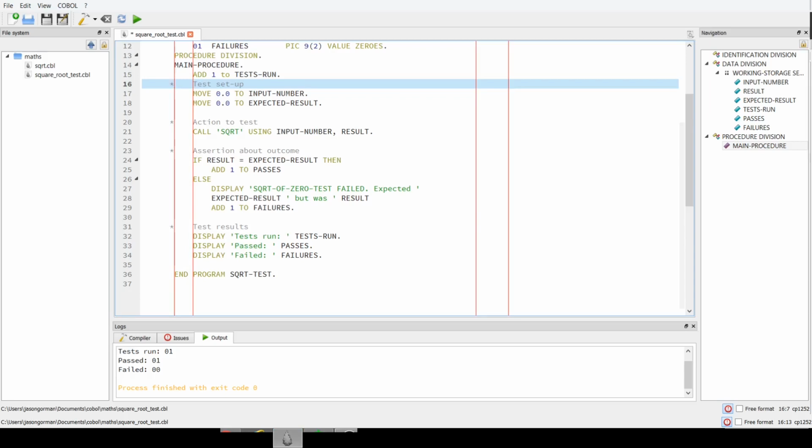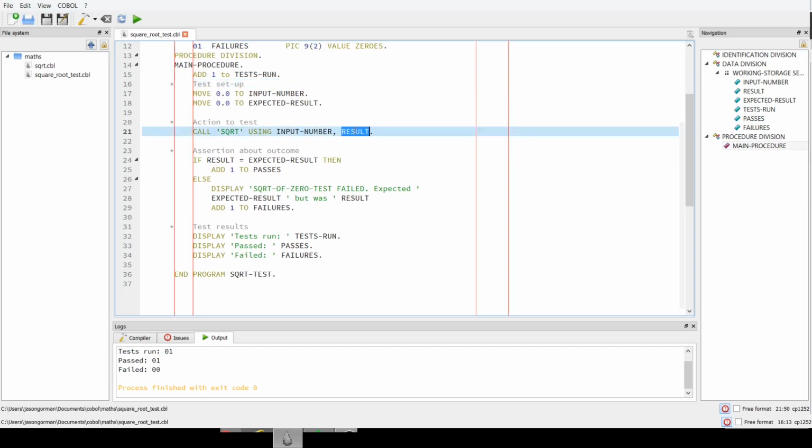So the first part of the anatomy of a test is the setup for that test. And here we're just setting up our input and our expected result. Then we perform the action. In this case, we call the program that we want to test, which is our square root program. So that's the second part of the anatomy of an individual test. We have the setup, then we have the action, the function or the program that we're actually testing, that gets invoked with our input values here. And then we're passing back a result.